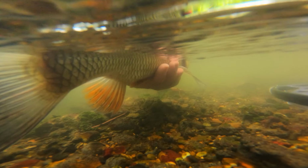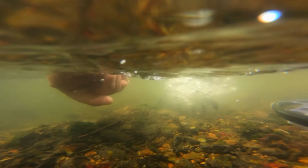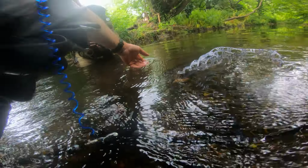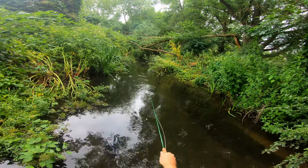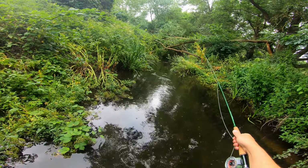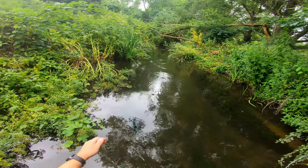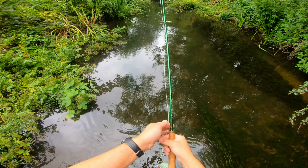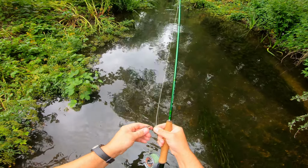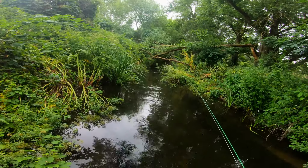I'll put that there. I'm sorry, the GoPro's in the background. Good to go. Nice. What is that? It's a minnow. Tiniest little fish ever. Well, there he was. Caught a minnow, everyone.